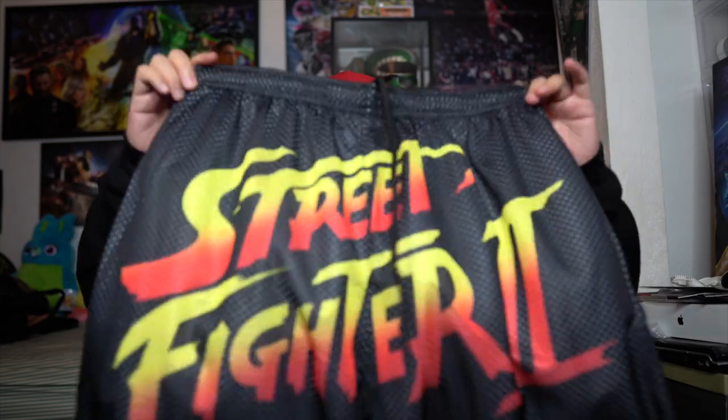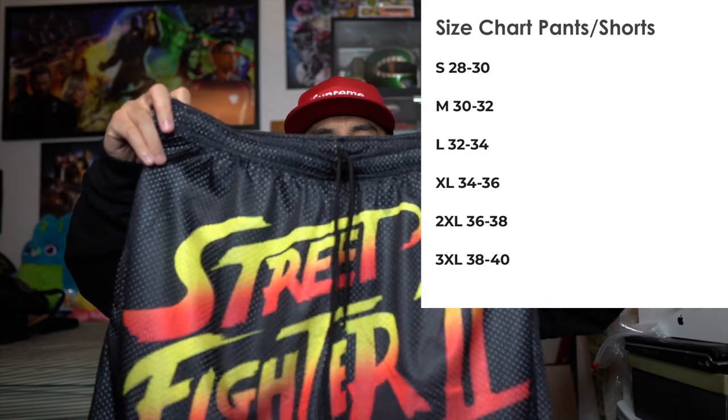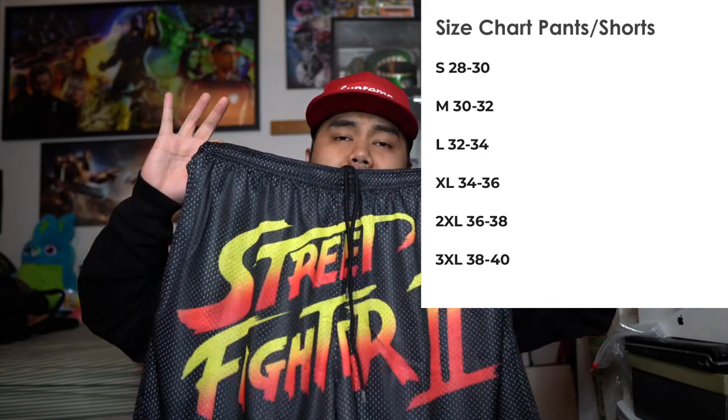In terms of sizing, I think they fit true to size. I usually get large or XL for my shorts. This one's an extra large because I didn't know how they fit at first, but this one fits me really well, as you can see right there. If you want to know the size chart, I could post it right here, as you can see a side by side of how the shorts fit, to give you a better understanding of how it'll fit on your body. Overall, my final thoughts on these shorts, they're straight up fire.